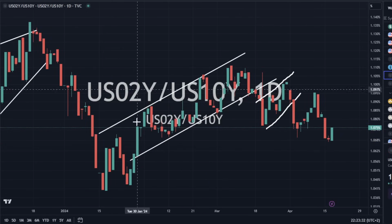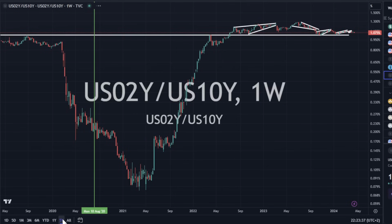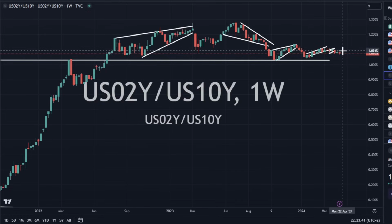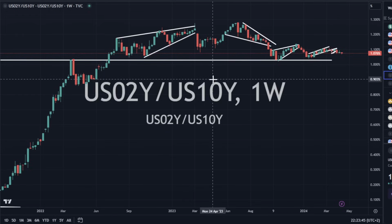And then the 2 and 10, we did move up a little bit out of yield curve inversion. But for the most part, guys, we've stayed inverted, and we haven't come off that inversion yet. Doesn't mean I know the time that it does. I'm just saying we haven't uninverted yet.